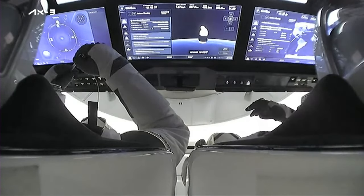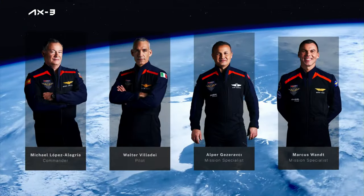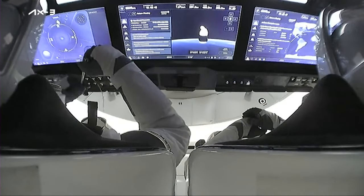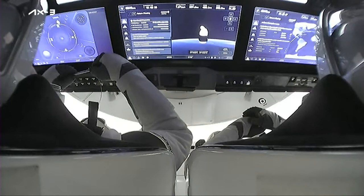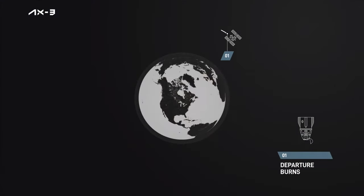Over the next hour, we will follow the return of Commander Michael Lopez Alegria, Walter Vilade, Alper Izarache, and Marcus Wandt as they splash down off the coast of Florida and bring the operational phases of the Ax-3 mission to a close. Over the last 40 hours, Dragon has been moving into position for reentry with downhill phasing burns, firings of Dragon's Draco thrusters to adjust the spacecraft's orbit in advance of returning to Earth.